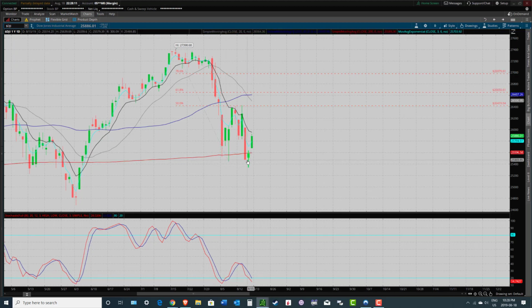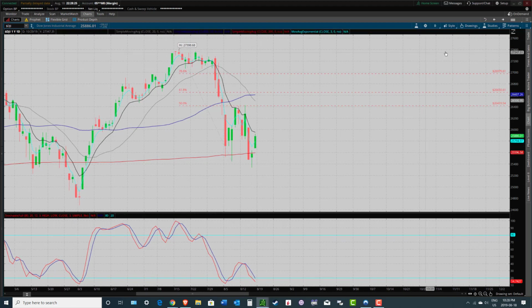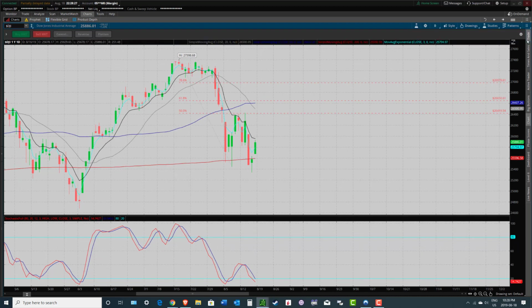Oh, another thing. On the Dow, we actually did make a new low. Okay, that was on Thursday. And that was a lower low, whereas on SPX and the NASDAQ, we did not make a new low yet. So that's another sign of more relative weakness on the Dow. So just to point that out.